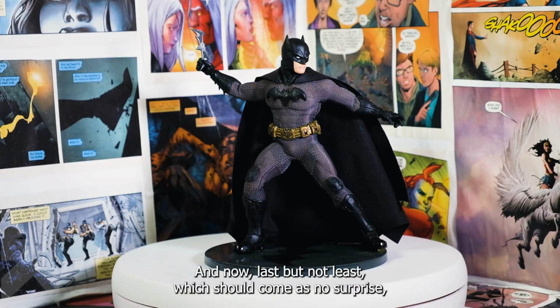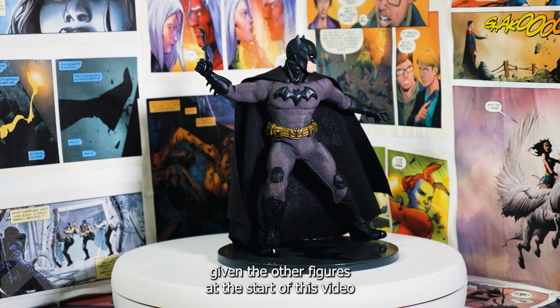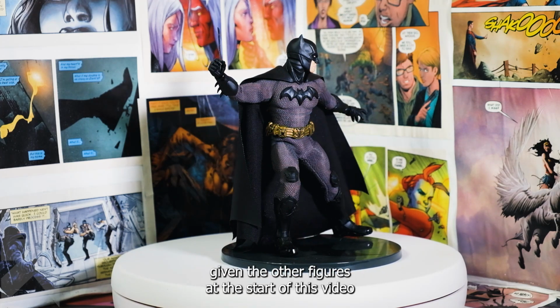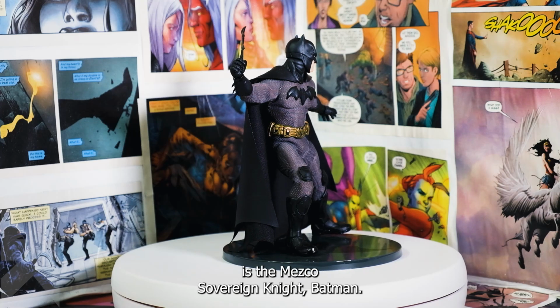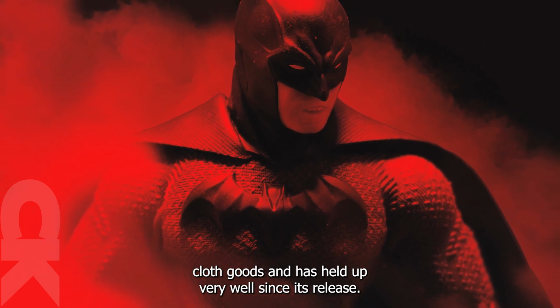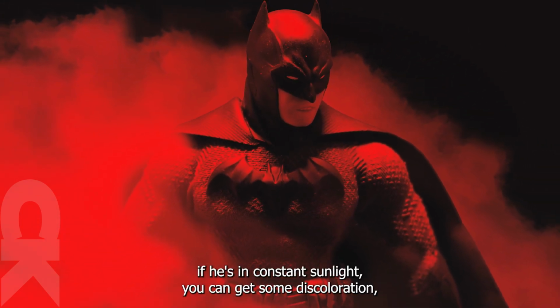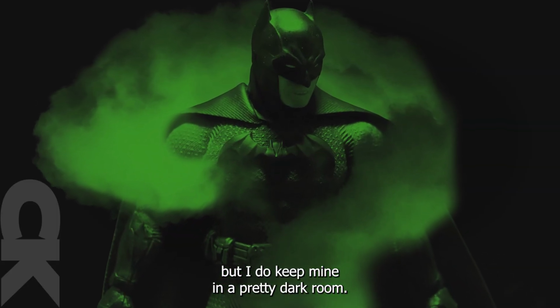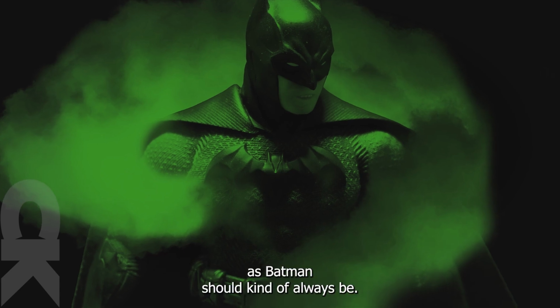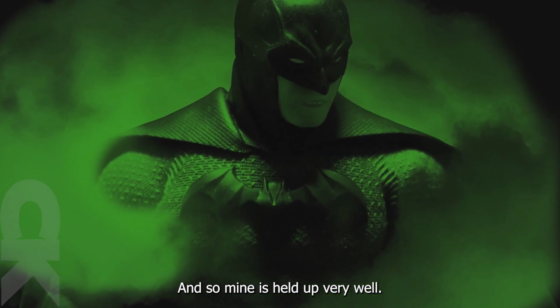And now, last but not least, what should come as no surprise, given the other figures at the start of this video, is the Mezco Sovereign Knight Batman. This figure is almost entirely cloth goods and has held up very well since its release. I do know that if he's in constant sunlight you can get some discoloration, but I do keep mine in a pretty dark room, as Batman should kind of always be, and so mine has held up very well.